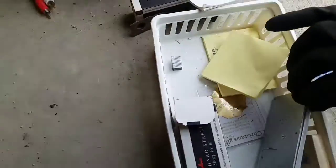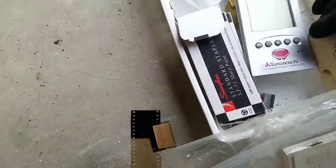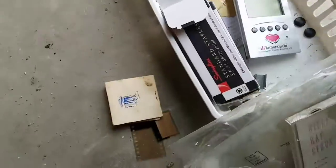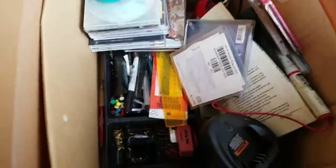Oh, I saw something down there. I thought it was something gold, but it's just... So it's a little golf tee set. Thought it was a matchbook. Oh, that's what I'm seeing down there. Looks like a whole bunch of office supplies.